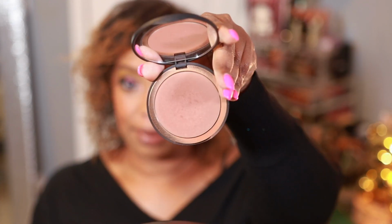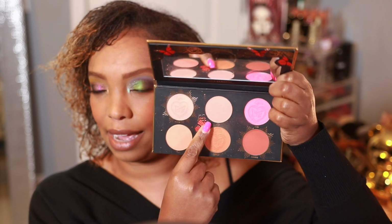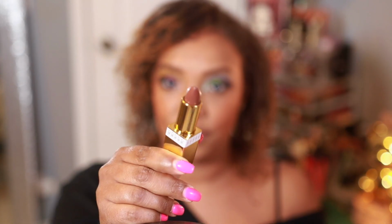And followed in with my bronzer from Mented Cosmetics. This is in the shade Vacay. And then I took my Melt Cosmetics Monarca blush palette, and I jumped in with Sonrisa, and then followed it up with a little bit of highlight with Vita. And for the lip, I went ahead and took my Fashion Fair lipstick in the shade Genache, which is just a beautiful, you know, taupey brown.